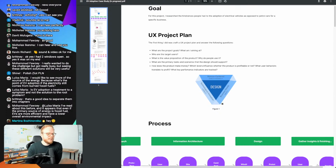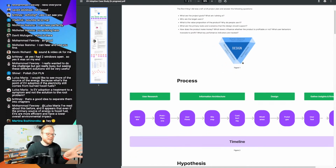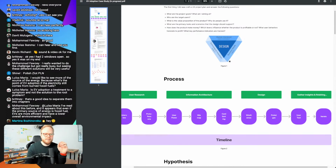Either way, what I liked about this is that he explained exactly what he was trying to think about: the human centricity and thinking about usability, desirability, the three cornerstones of design thinking and meaningful innovation, thinking about tech limits, the business side, the user side, and then between the three parts finding that sweet spot. His process outline, which I personally appreciate when people summarize end to end what would happen. He's saying that he did some user research, information architecture, design, and then gathering insights and finishing up. So basically trying to validate it.